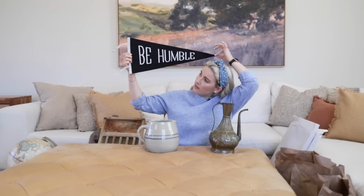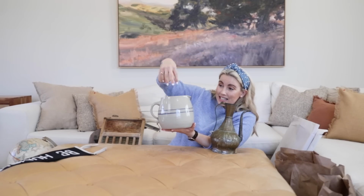Okay, first thing I got, be humble. This is so cute. I think this would be adorable in a gallery wall in Brody's room. And it was like, I don't know, 50% off of $10 or $5 or something. So it was very cheap. Love that. I got this cool stoneware pitcher, which you could use as a pitcher. You could put flowers in it. You could just put it on a shelf on books and have it be this cool, bulbous, large and in charge boy.